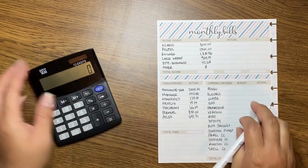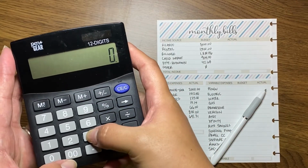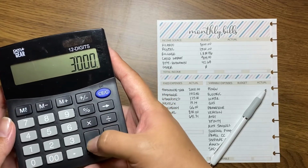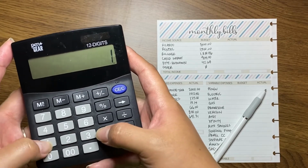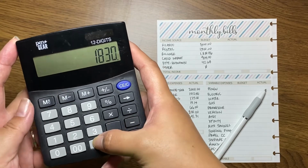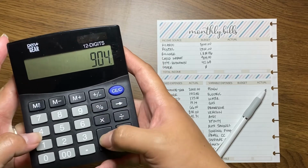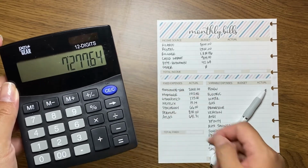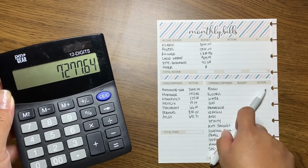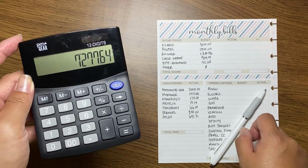So for the budget amount, I'm gonna bring this up to y'all. 3,000 plus 1,500 plus 1,830.96 plus 904 plus 42.68. So we have a total of $7,277.64.